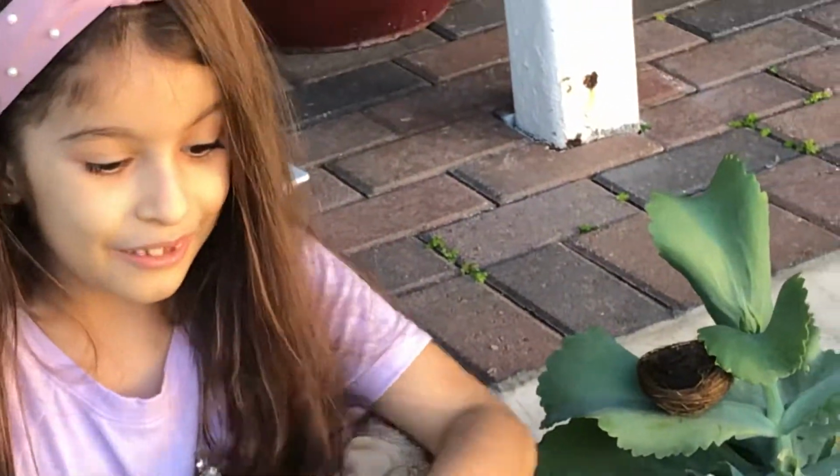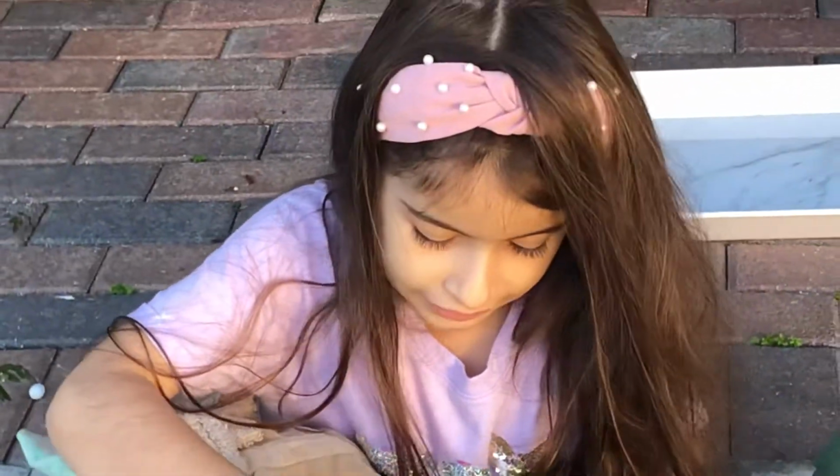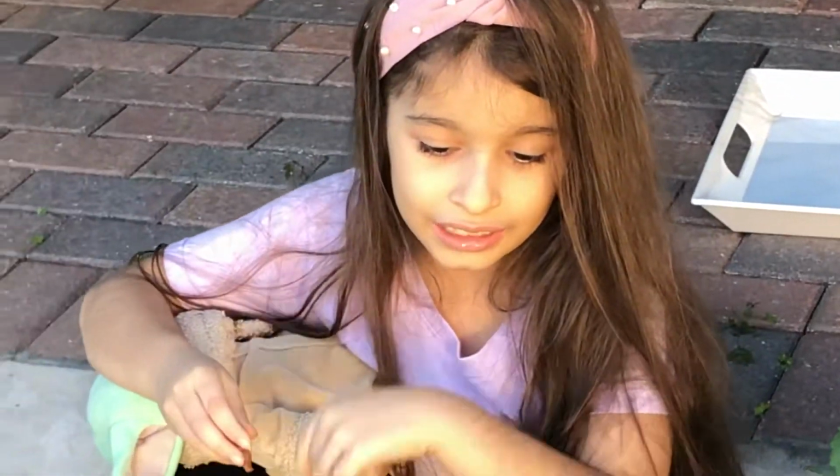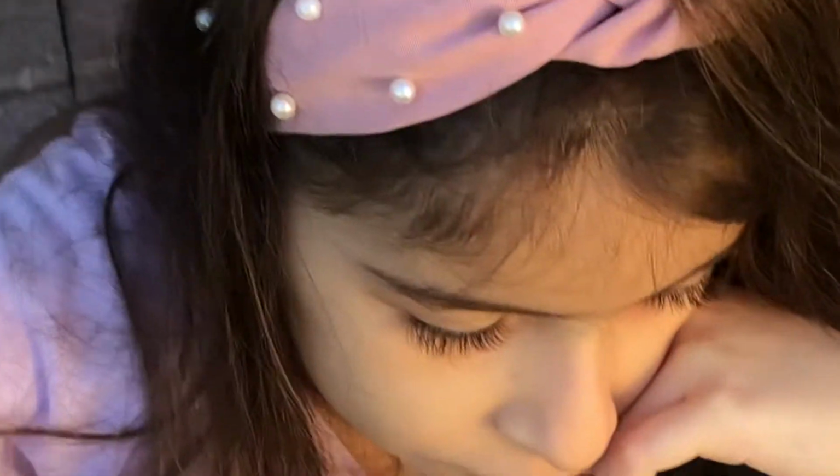Look, the greens. Yoda's here. So the green ones are boys, and the white ones are girls. But these white ones have no polka dots, they're just all white. That's why that one's a special one. It's half boy and half girl. Doesn't know what it is yet.